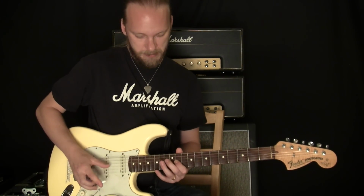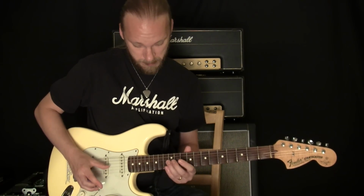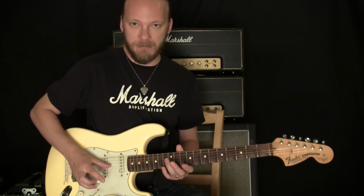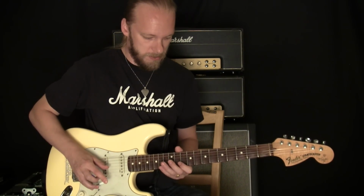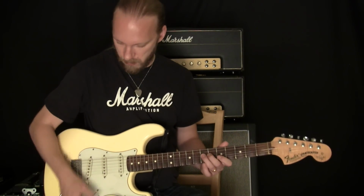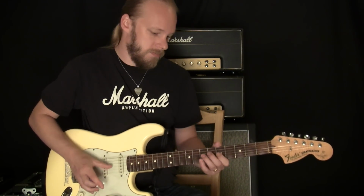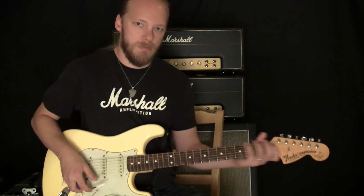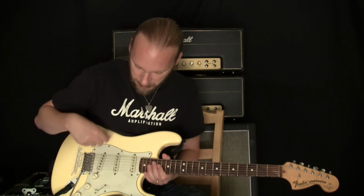Oh, wait a second. And then I don't have the whammy bar set up properly in this guitar. You can do all that kind of stuff. And I really like the single coil sound.